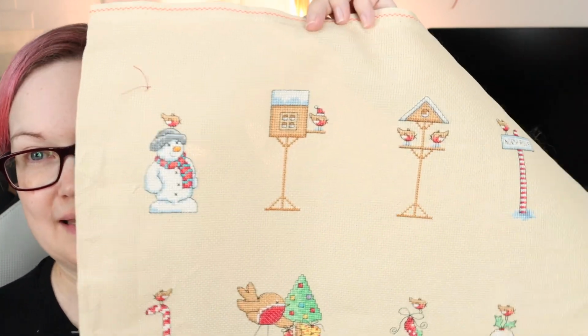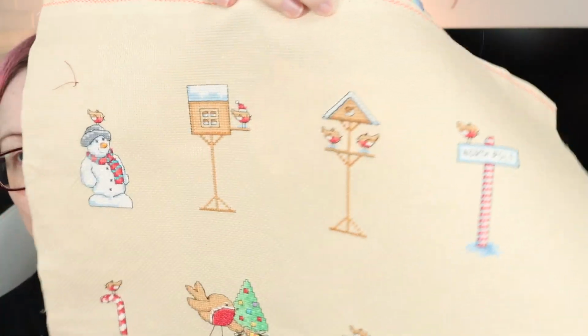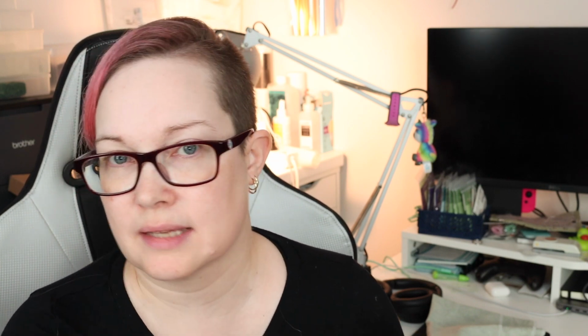Anyhow, this is Rockin' Robins, and it's a bunch of teeny tiny ornaments, or some of them are bigger than others. But yeah, this is from a design library. So the World of Cross Stitching magazine, every issue has what they call a design library. They have one of their designers design anywhere between, it depends on the size of them, but it can be between 30 and 50 designs basically.